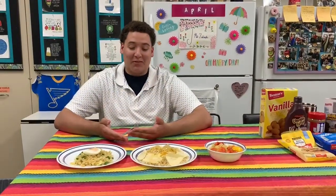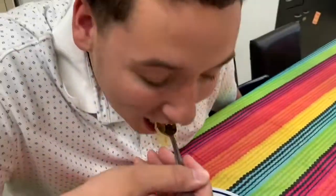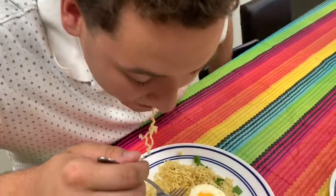So in front of me, I have the three contestants' dishes. First up will be Daisy. Okay, so what I made for you is ramen noodles with green onions, baby bell cheese, and an egg on top. Very delicious, very well served.